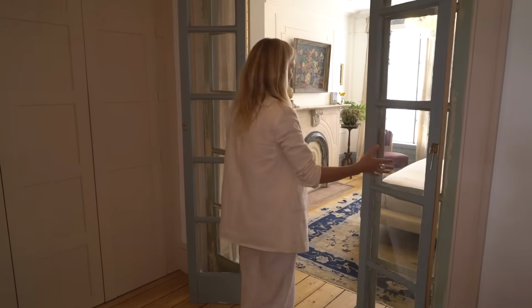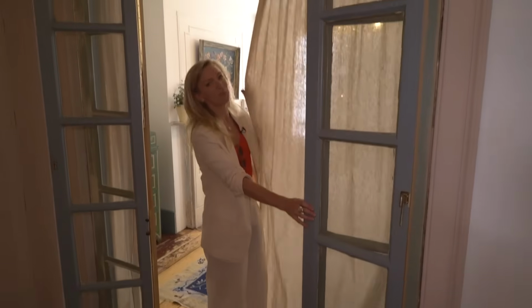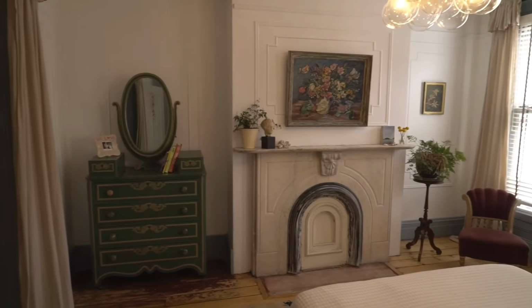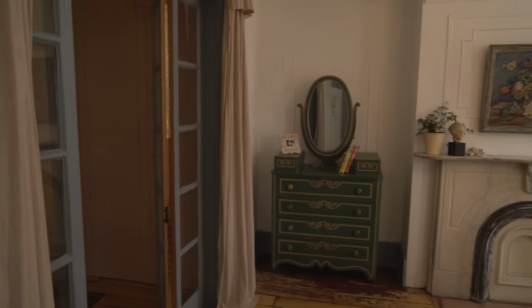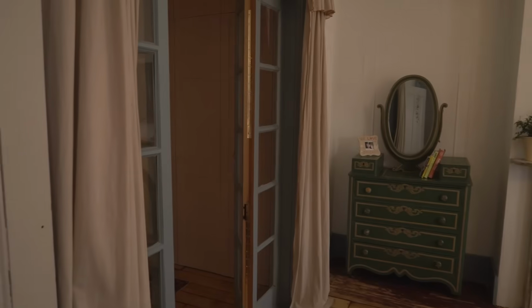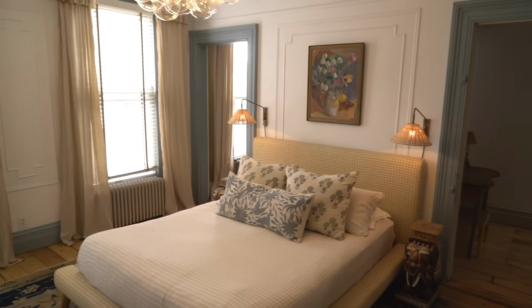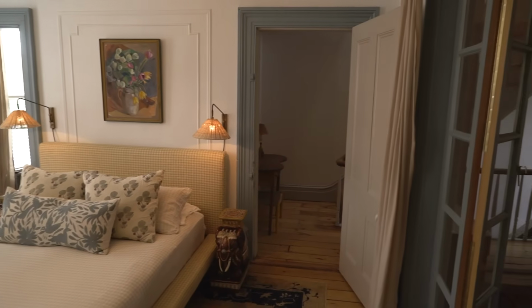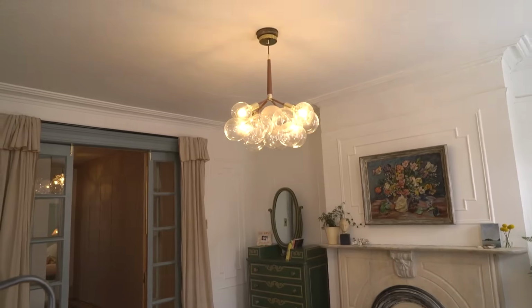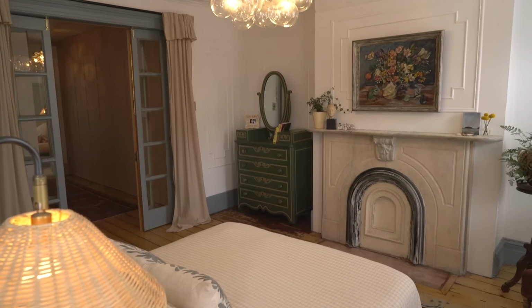So for the most part, these are just open, but we do also have curtains. When we have friends over and they sleep over in the guest room, we can close the curtains. But this isn't the only way into this room. There's also a door over there because at some point, I guess you entered from that side. I don't know. The opening was here when we got here. There were weird louvered doors. So this room is our primary bedroom, and we changed the louvered doors.